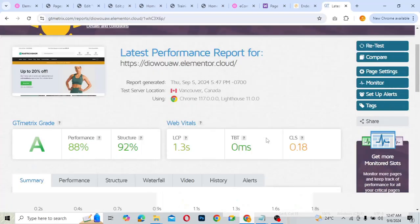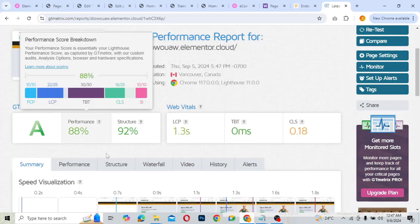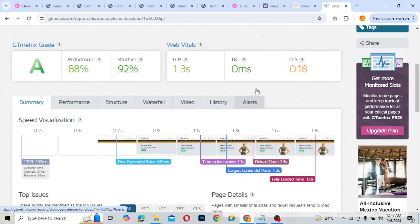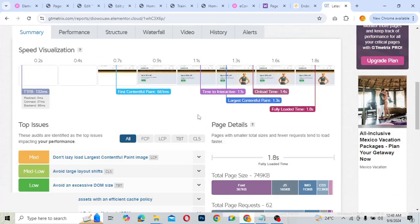All right guys, so as you can see over here, after even doing multiple things on the website and activating multiple things, I still have a grade A over here. The performance is 88%, and the structure is also 92%, which is very fast. Now if you look at the content, the first contentful paint over here, it is almost just some few seconds. Okay, so it is also very fast.